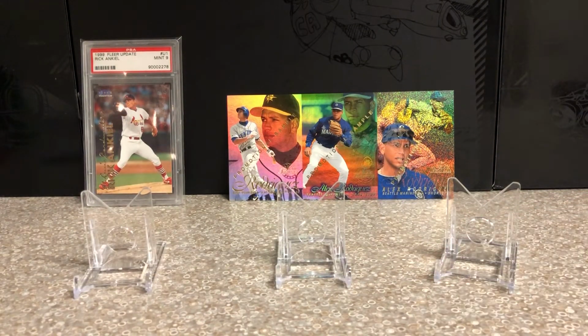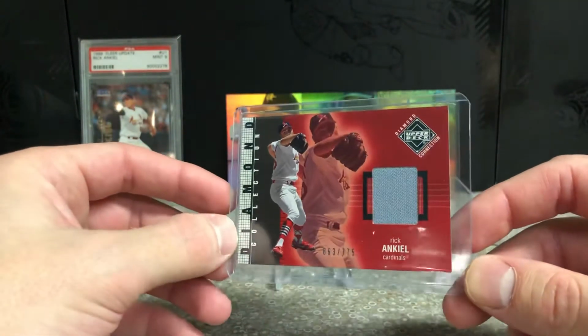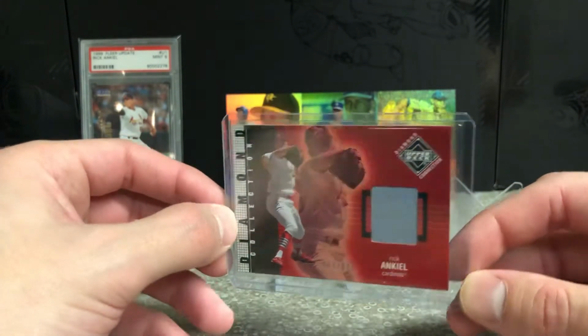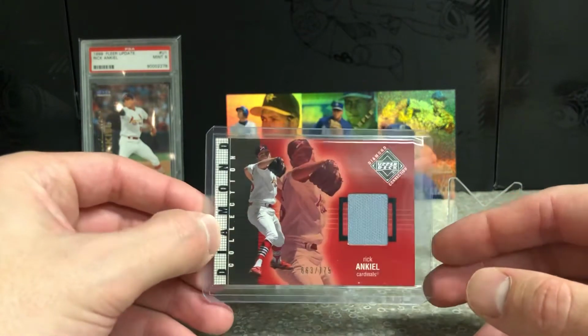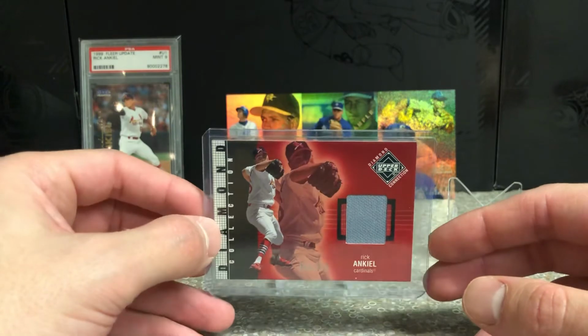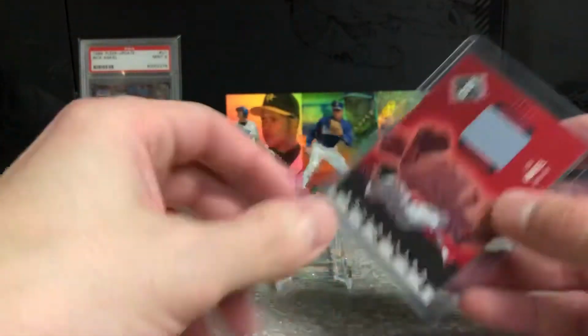Rick doesn't have too many game used cards out there, so I was pretty happy to pick this one up. This is from 2002, believe it or not, Upper Deck Diamond Collection. Just a regular game jersey out of 775. You can see the design is decent, but nothing crazy. If you've watched Andy Burkett's video, he talks about how by 2001, 2002, the design just started falling off, and so it's a pretty basic design for this one, numbered at 775.